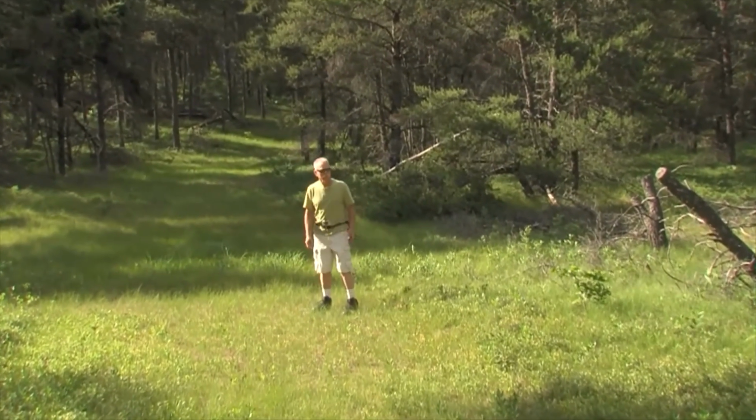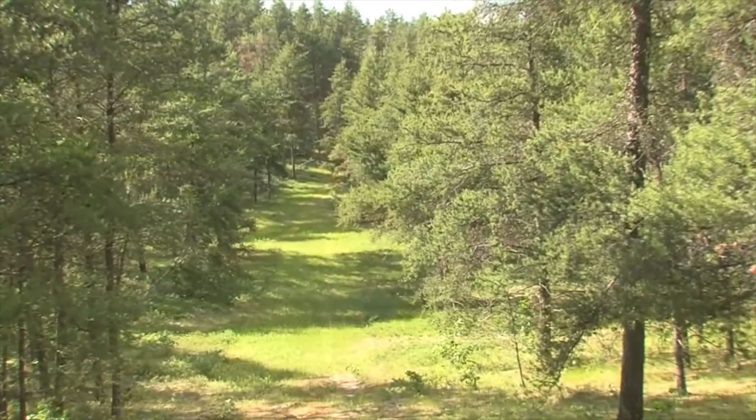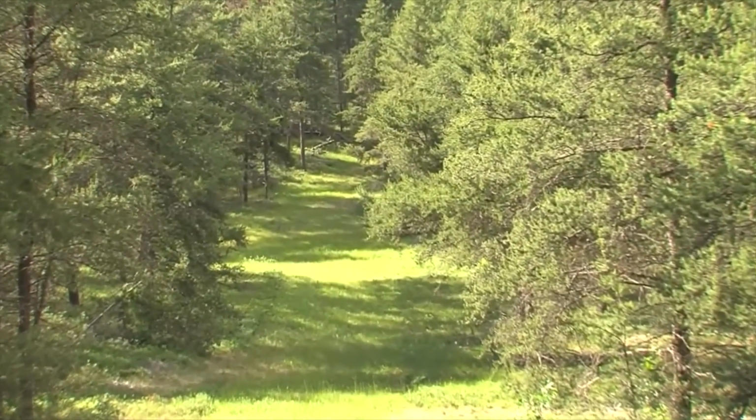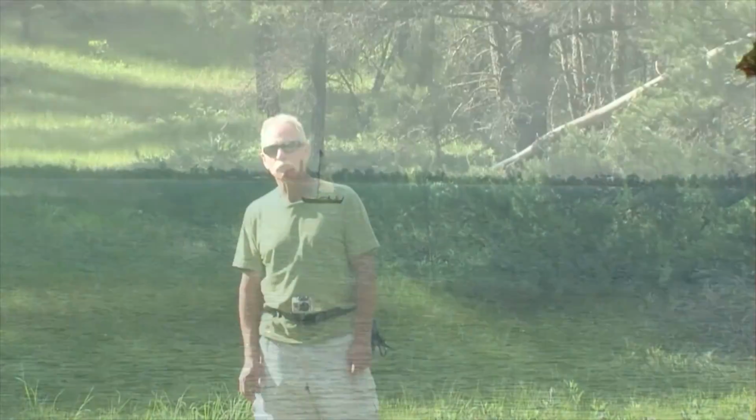This is beautiful. Look at these pine trees around us. You know, we're almost in just a tiny little meadow down here, but it's so pretty and green. The wind is just rustling in the trees. You can even smell Lake Huron in the distance. Wow, can't think of a better place to be.